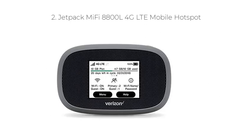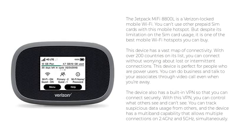2. Jetpack mifi 8800L 4G LTE Mobile Hotspot. The Jetpack mifi 8800L is a Verizon-locked mobile Wi-Fi. You can't use other prepaid SIM cards with this mobile hotspot. But despite its limitation on the SIM card usage, it is one of the best mobile Wi-Fi hotspots you can buy. This device has a vast map of connectivity.